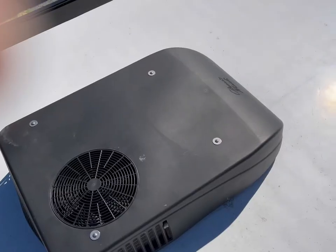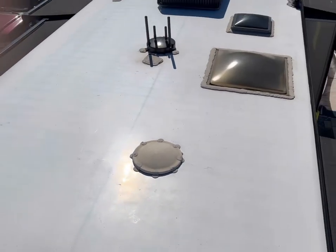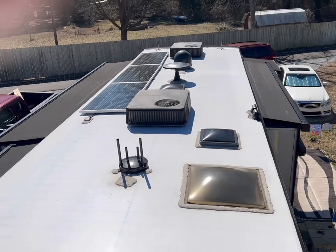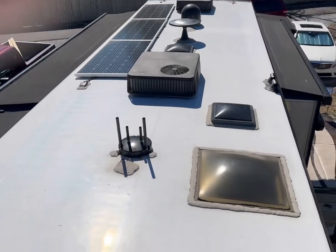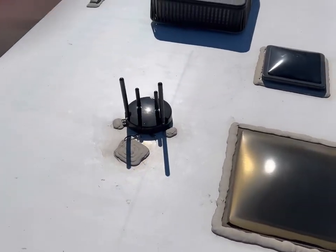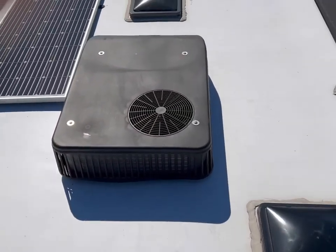Cummins. We are now on top of the motor coach. Just to give you an idea of what's on the top here, we have three air conditioners. That's one there, the other two up front. This here is a Wi-Fi. Here's the shower top. Air conditioning in the middle.